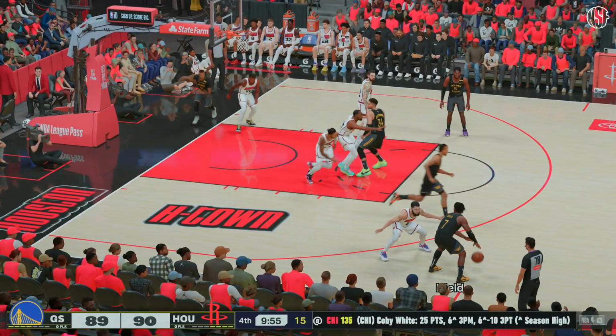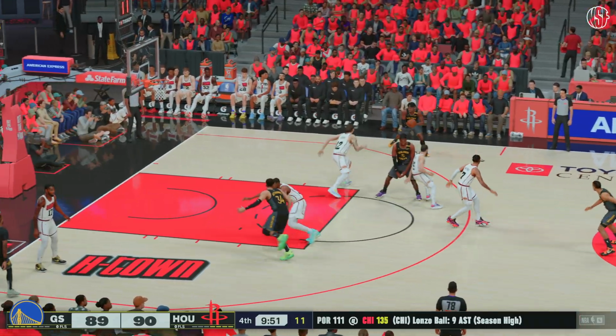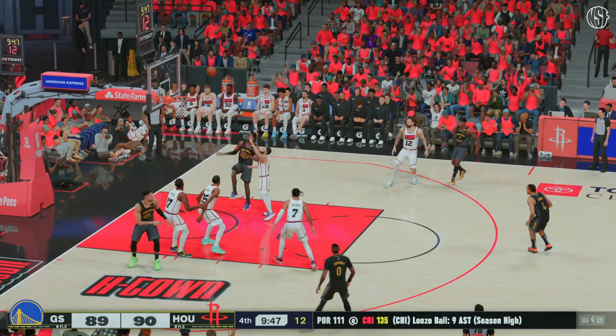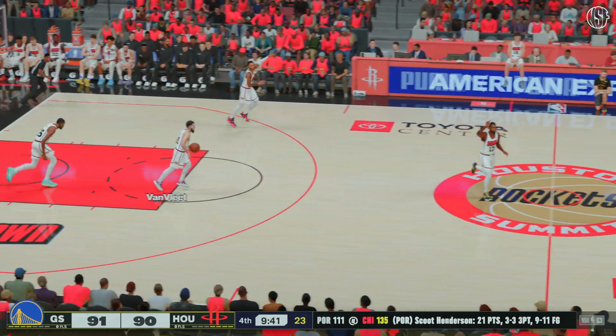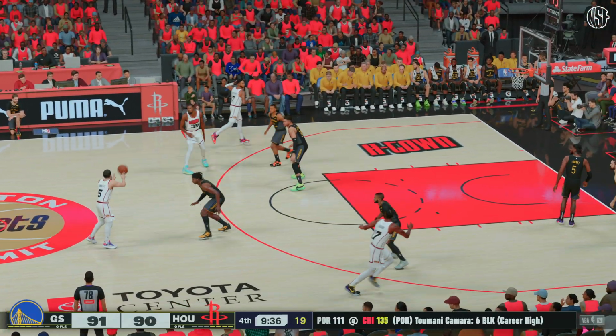Hield against Van Vliet. Hield passes to Moody. Lets the 3 fly. The offensive rebound. Looney shrugging off the contact. Oh, this one has turned into an absolute nail-biter. Yeah, at this point, you almost expect it to come down to the last possession.